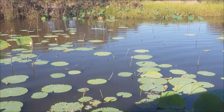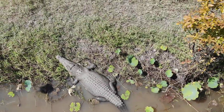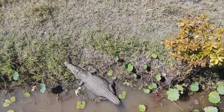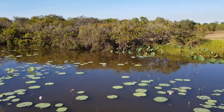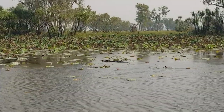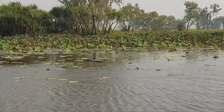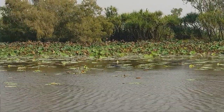We didn't see the water buffalo, but we have been able to track down this croc. And he's just hanging out, checking us out. Got a croc just coming up out of the water there. He was up, then he went down. You could see by the ripples and the bubbles where he was going. Now he's up again. He's looking for some sun.